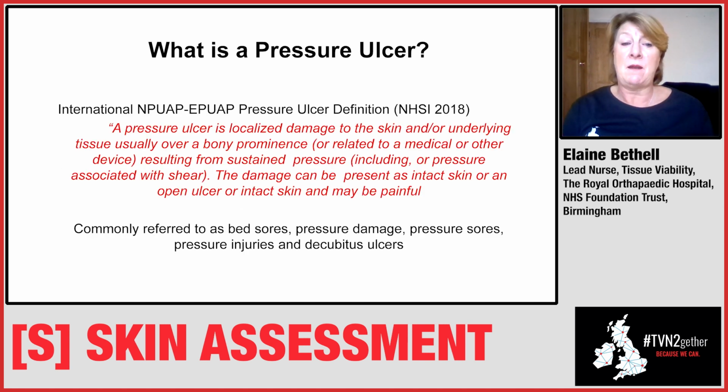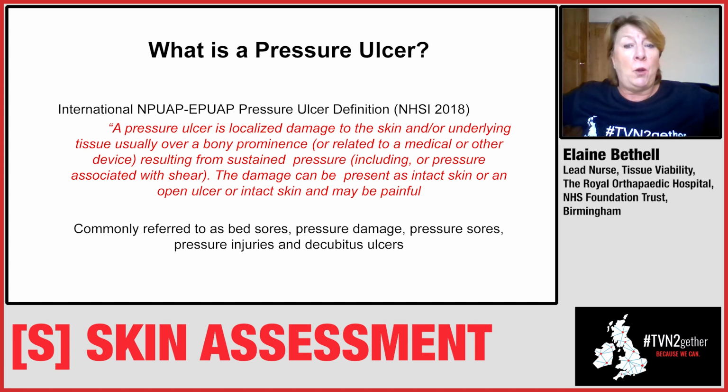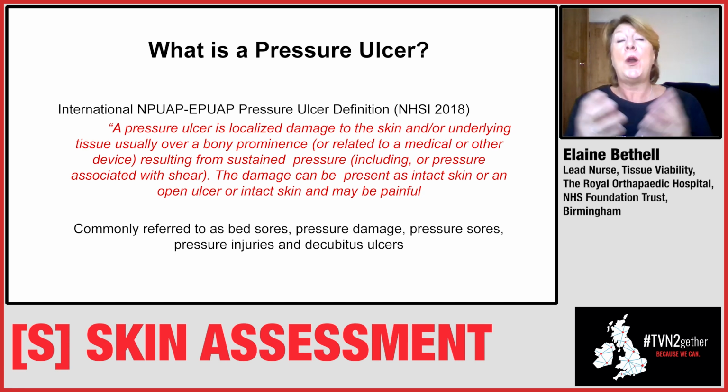A pressure ulcer is localised damage to the skin and underlying tissues, usually over a bony prominence or related to a medical or other device, such as a plaster cast if you've broke your arm, a neck brace if you've hurt your neck, or a spinal brace if you've had surgery, or those wonderful looking anti-embolic stockings. They usually result from sustained pressure or pressure associated with shear if you slip down the chair. The damage can be present as intact skin, which can be difficult, and that's the main aim of this session, or an open ulcer, and it can be very, very painful.